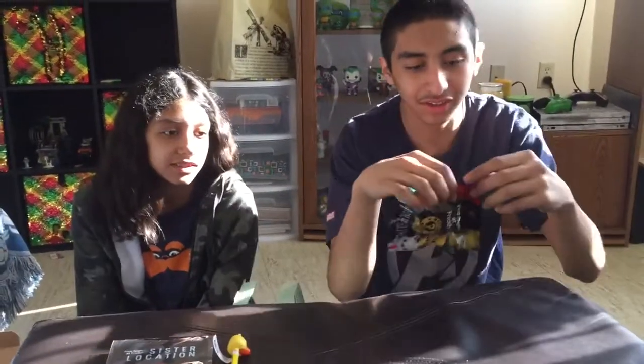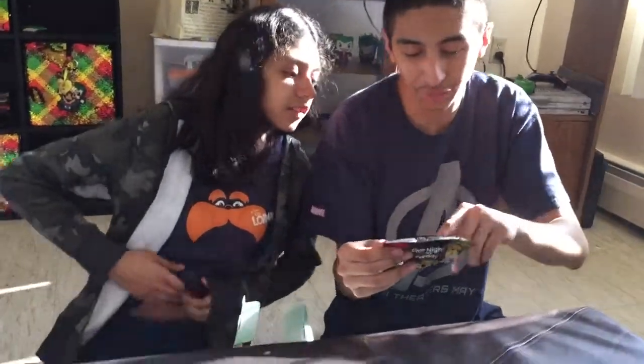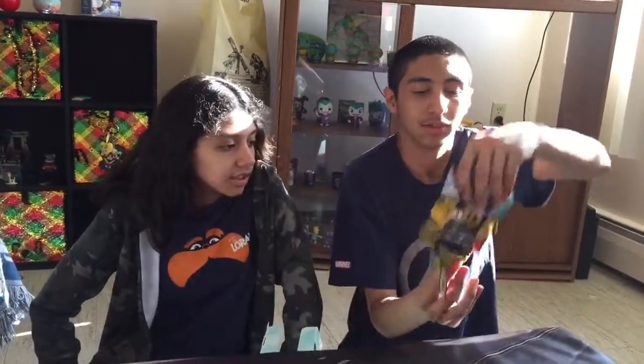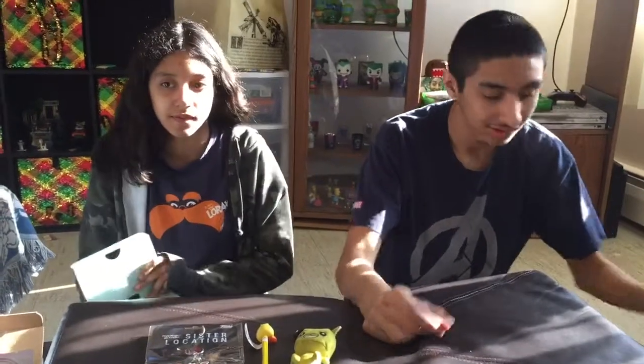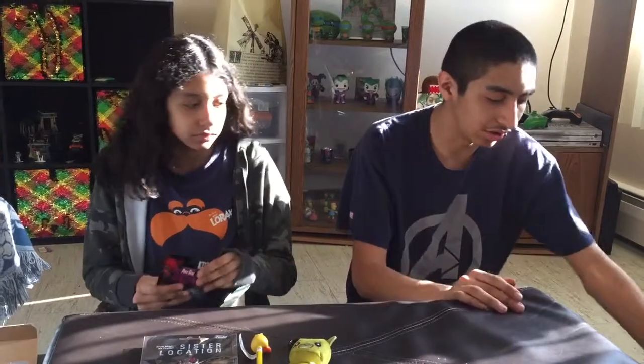Well, next we have a plushie from Five Nights at Freddy's. Oh, we get a good one. Which one are you looking forward to? Which one do you already have? We have Golden Freddy and regular Freddy. Hopefully we get Springtrap or Foxy. Let's see. It's Foxy. Oh, we got Springtrap. I guess twice again. He's good at guessing. He looks so funny. That's pretty cool. Are they all the same chance of getting the same one?